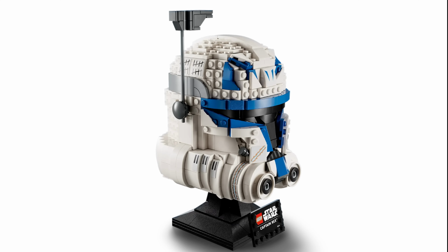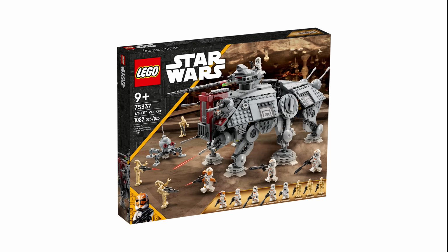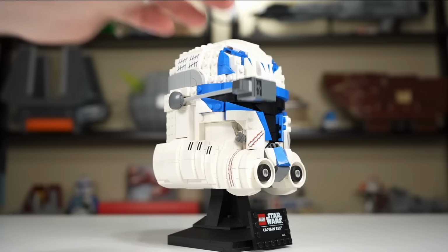I think it's great. It definitely fit in nicely with the 20th anniversary Clone Wars sets this year, and definitely would go nice on your shelf next to any number of Clone Wars sets, including maybe the ATT build from last year. I think that is a good combo to have. Oh, and lastly, it was really cool on this one that the rangefinder could flip down.